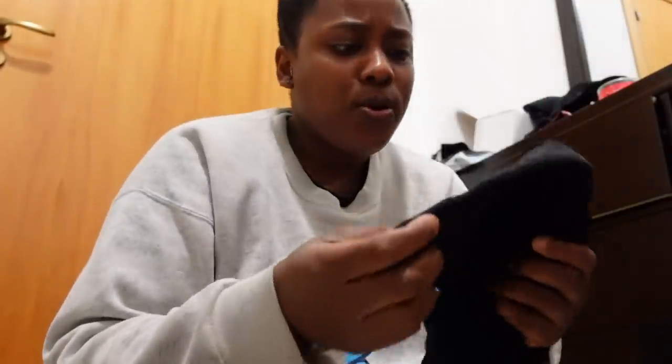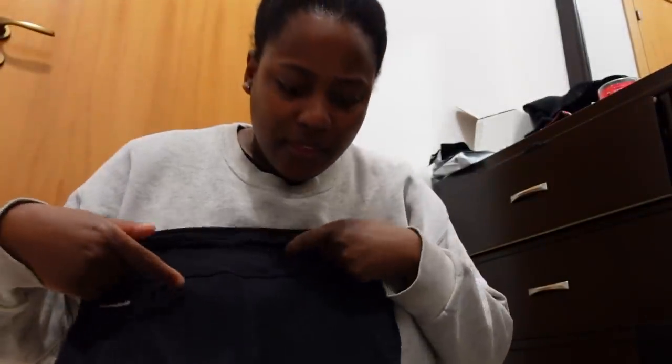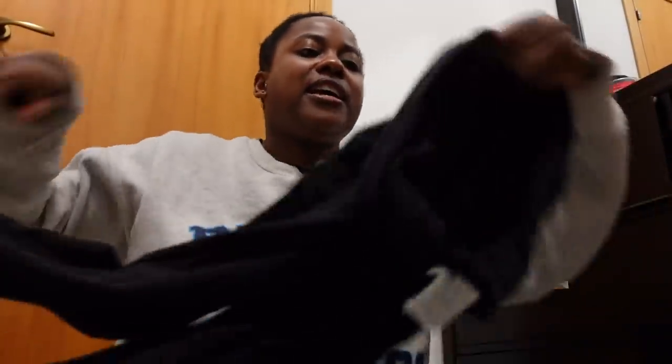These are super old Nike leggings that are pilling. I mean, they're super old. I don't think you can see on camera, but I don't think I would donate these. They don't even fit me anymore, but I guess somebody could wear them around the house, but I don't know if they would want these. I think I'll just throw these away because they don't look good.